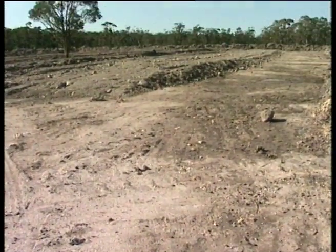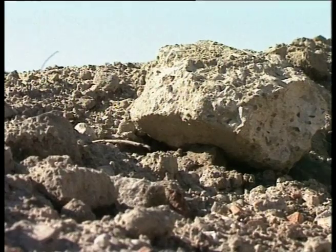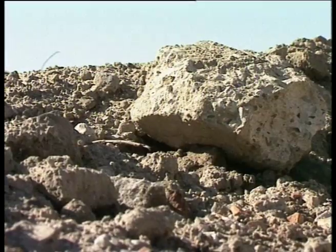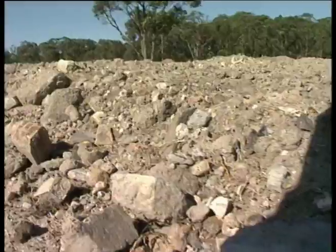The matter will be raised at tonight's meeting. Coal and Allied said this afternoon it was unsure why Council requirements weren't considered and the situation will be rectified. Coal and Allied says it won't be bringing any more contaminated soil onto the site. It will also go about seeking the necessary approvals from Council. Jodie McKay, NBN News.